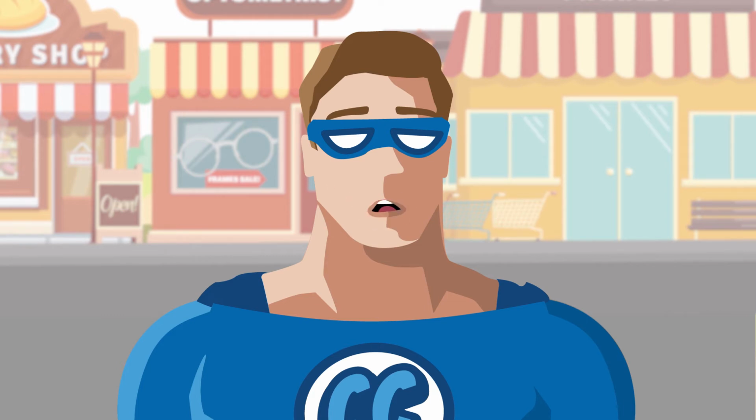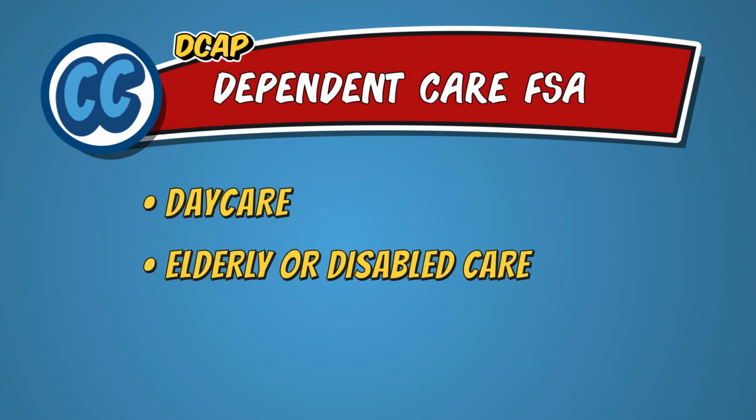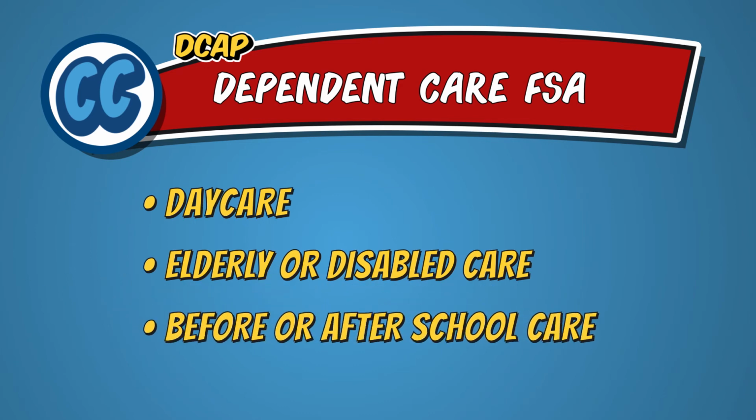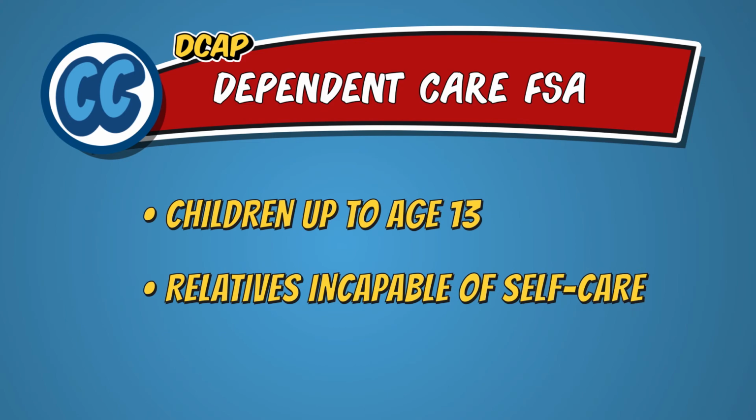And finally, another common type of FSA is not health-related at all. It's called a Dependent Care FSA, Dependent Care Assistance Plan, or DCAP for short. A DCAP is used for daycare, elderly or disabled dependent care, or for before and after school care. Dependents include children up to age 13 or relatives who are incapable of self-care.